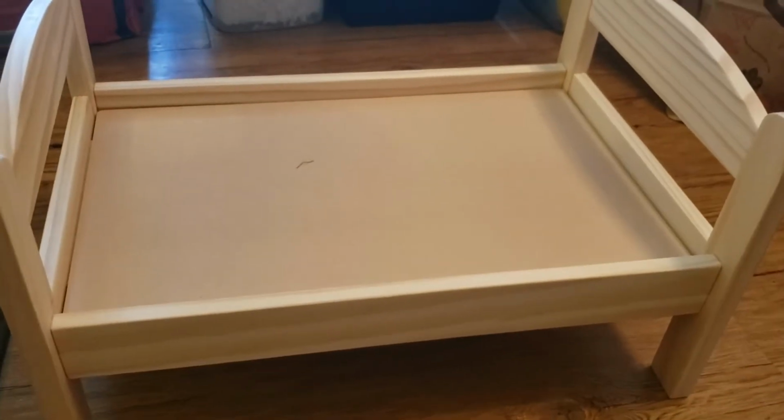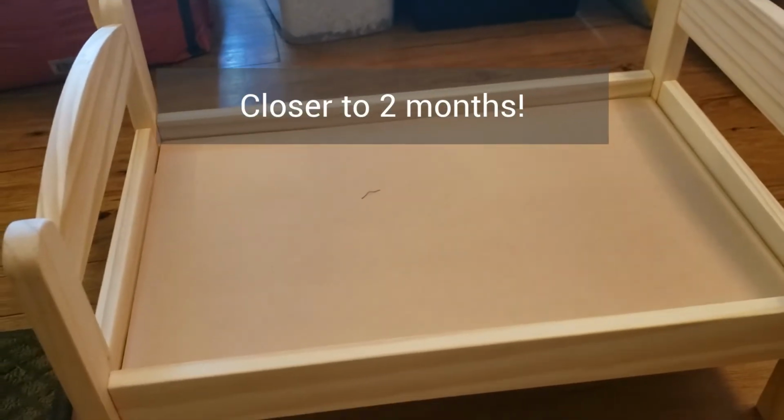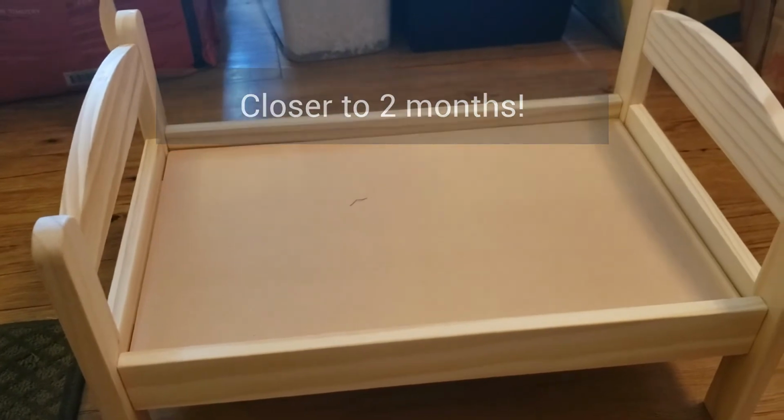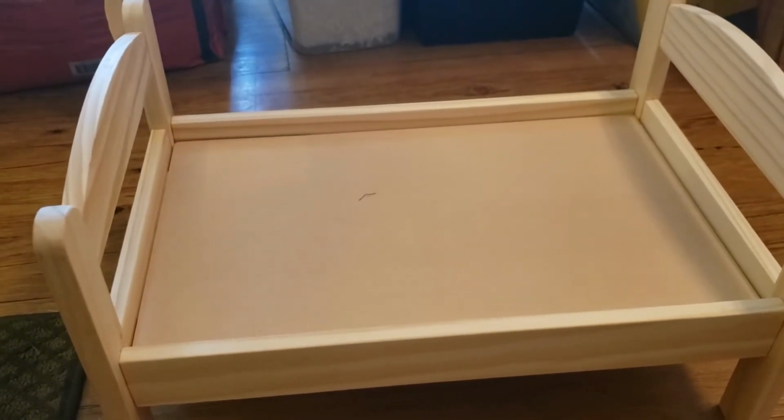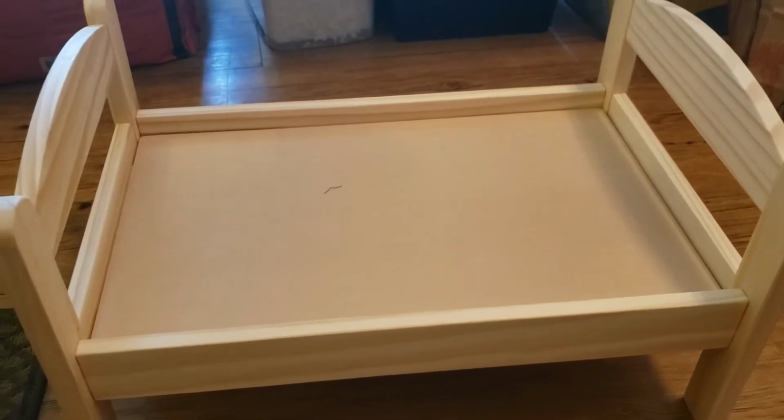Slight disclaimer, I actually bought this thing 3 weeks ago, if not more than that. The reason I have not yet put it into the piggies' cage is because I wanted to make a liner for it, and in the process of making the liner, my sewing machine broke, I think because it was a little too thick.